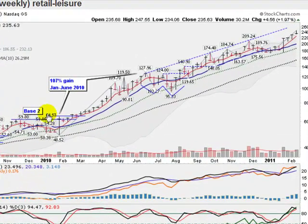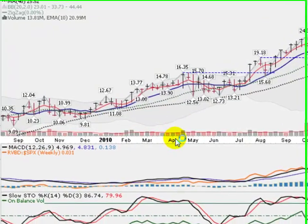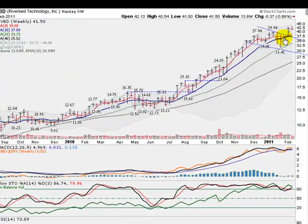Another big winner from early 2010, from about the $60 range all the way up to the $250 range. Unbelievable. Another hot tech stock has been Riverbed Technologies, going from about the $12 range up to the $40 range in just over a year.